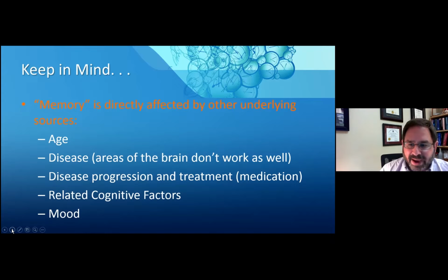Related cognitive factors. When we talk about memory, the disorder or the dysfunction doesn't always have to be in memory itself. So if you have an attention problem, people always tell me I can't remember. A lot of times they're just not paying attention well and they're not realizing it. Or as part of Parkinson's, your processing speed declines. The amount of time it takes to take information from the environment, put it in your brain, make a decision, and then spit out an answer can actually be very slowed.